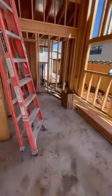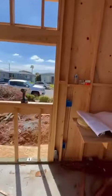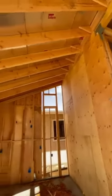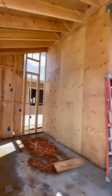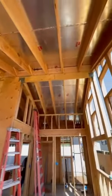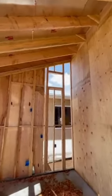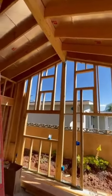Dining room and living room over here, nice big window. We're going to have tall vaulted ceilings that will give us an open space, open concept feeling. We're gonna have a nice window up there. We're gonna have a nice two windows up there as well.